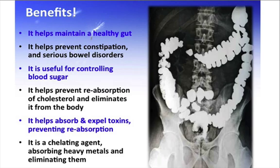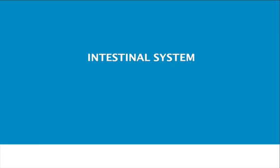The benefits are, it maintains a healthy gut, so this will prevent the constipation and serious bowel disorders. It does help control blood sugar, but fundamentally it helps absorb and expel toxins, and prevents reabsorption of toxins. So after all the hard work you've done over the last 28 days, it's essential that you keep that going for sure. All right, so that's your next step if this sounds like you.